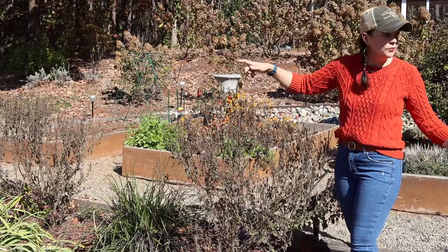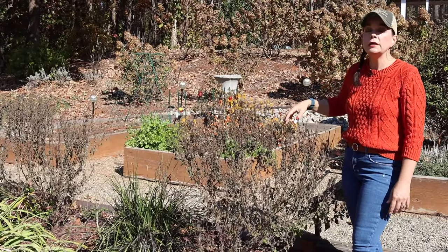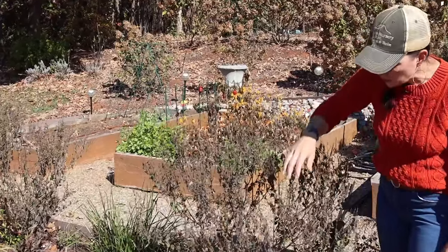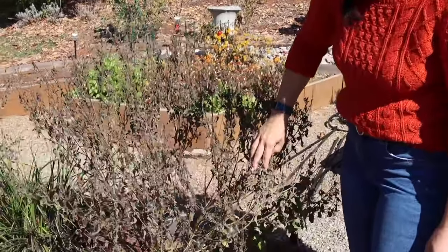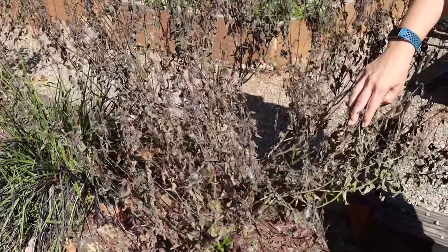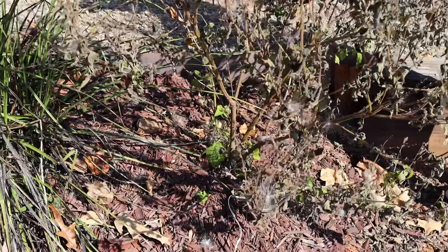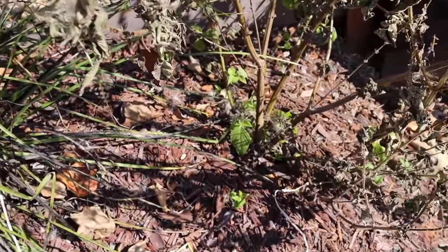We had four of them across here. Clearly, they are toast. These are absolutely toast. Now, if you look down there at the very bottom, they actually still have a little bit of green on them. We sell these as annuals, all of the Rockin' series of salvias. We sell them as annuals.